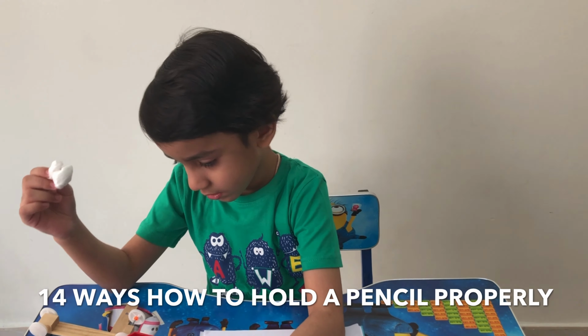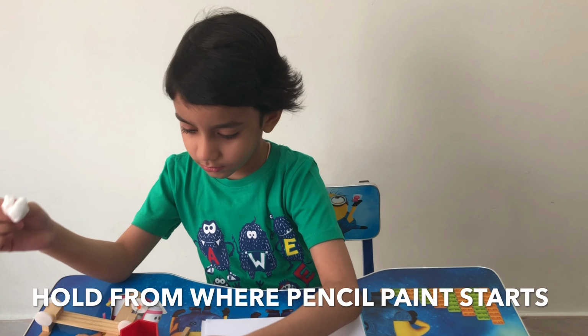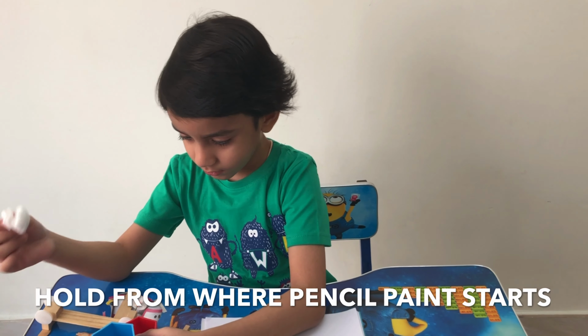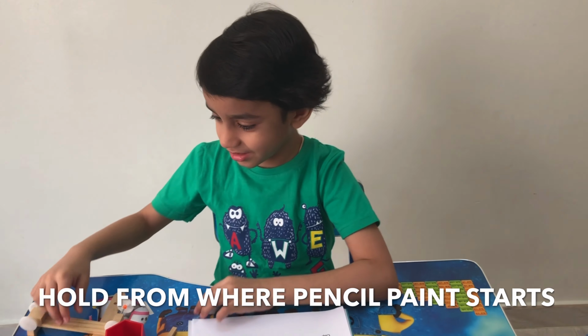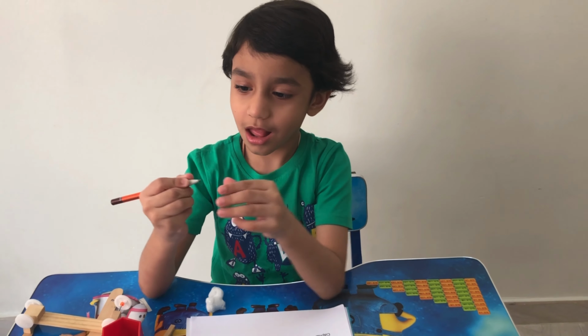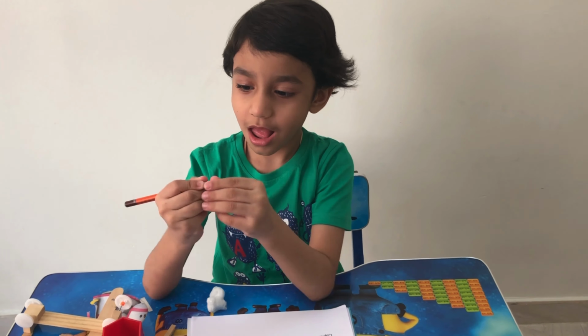First, always tell the child to hold the pencil where the paint starts. Not before, not in the middle, not at the end, but from the point where the paint starts on the pencil. Yes, Abeer, thank you, you show. Let's show again. The painted part, the top one, yeah? Yeah, that's the proper way.